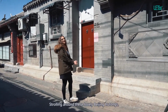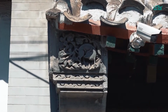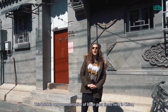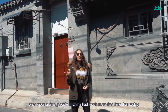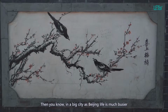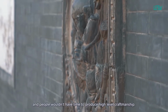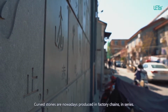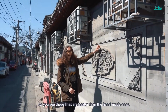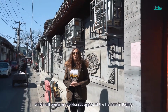Strolling around these lovely Beijing Hutongs, you'll find many handmade curved bricks, like this one. This brick is very representative of the life in past times here in China. Once upon a time, people in China had much more free time than today. Today, you know, in a big city like Beijing, life is much busier and people wouldn't have time to produce such high levels of craftsmanship. Carved stones are nowadays actually produced in factory chains, in series. As you see, their lines are neater than the handmade ones. But this doesn't make them as special as the ancient ones, which still preserve a folkloristic aspect of the life here in Beijing.